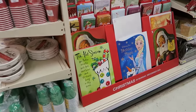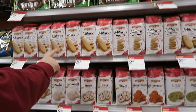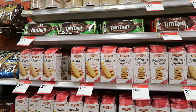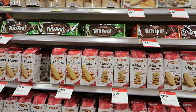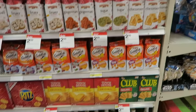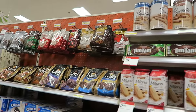Is this the next aisle? Ooh, big cards. They had in their card section. No, I bought those. I'm looking for... Yep, that's the one. Ooh, Tim Tams Dark Mint. Never tried those. You got the candy cane? Milano Candy Cane? Yeah, I'm pretty sure we've had Candy Cane. Like citrus snowballs. Yeah, we've had those. We haven't had Tim Tam Dark Mint.